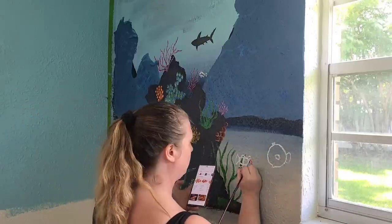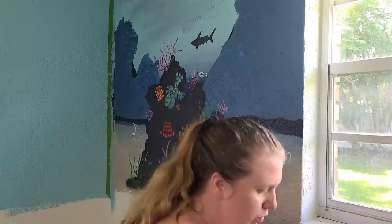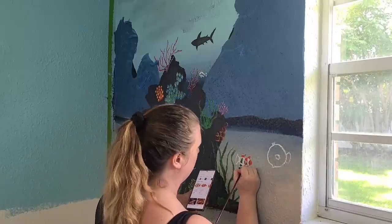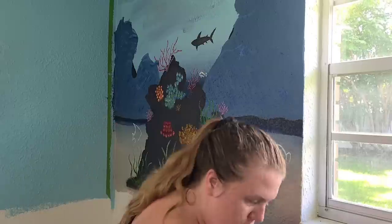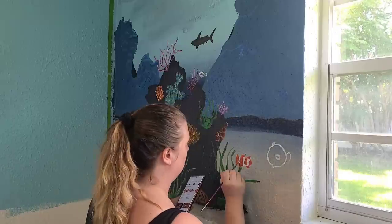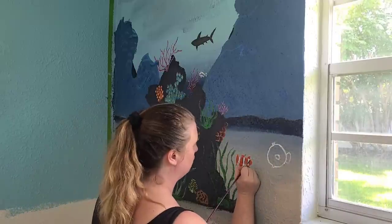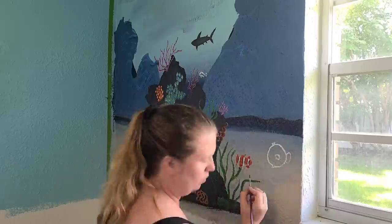Here you can see when it came to the fish, I kept Googling different pictures just so I had a better idea. I knew I wanted a clownfish and just a couple of iconic looking fish. But doing it just off of memory, I'm not as good about. So I just Googled it. I had it right on my phone. That way I could go in and add the details where needed.